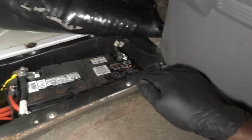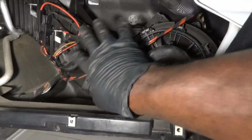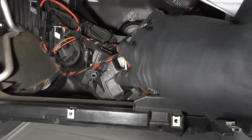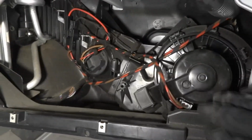Now our battery is disconnected, so I'm gonna reconnect the battery. So the battery is reconnected. Now listen, the blower motor is running. So where do we start with our diagnosis? Now we have to check the wiring at the blower motor and also the wiring at the regulator. I hope you can hear that.